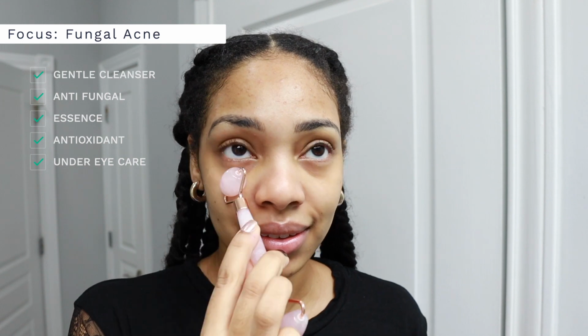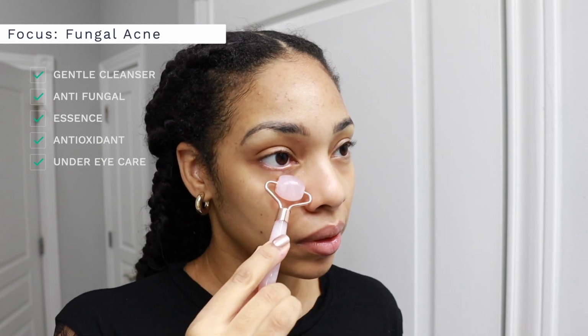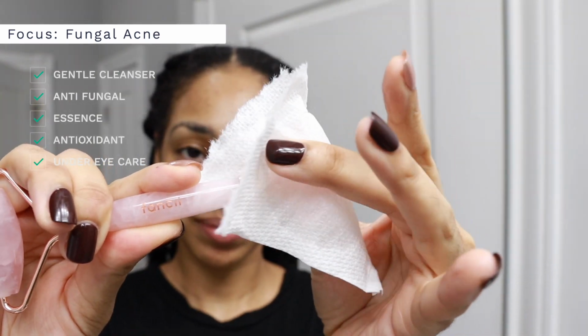I'm just going to use the smaller end and focus just underneath my eyes because, again, I'm really just concentrating on puffiness. So I'm going to use this part. It keeps itself cold, so I don't even have to keep this in the fridge. It stays cold. That is why I prefer rose quartz to jade. After that, you want to make sure that you go ahead and sanitize it before you put it away.